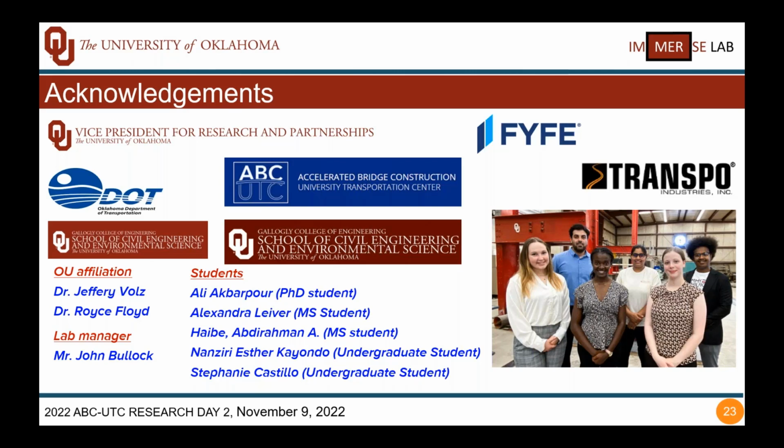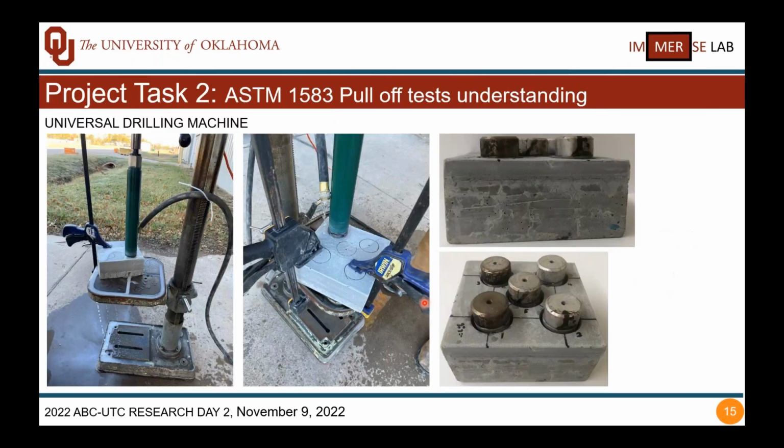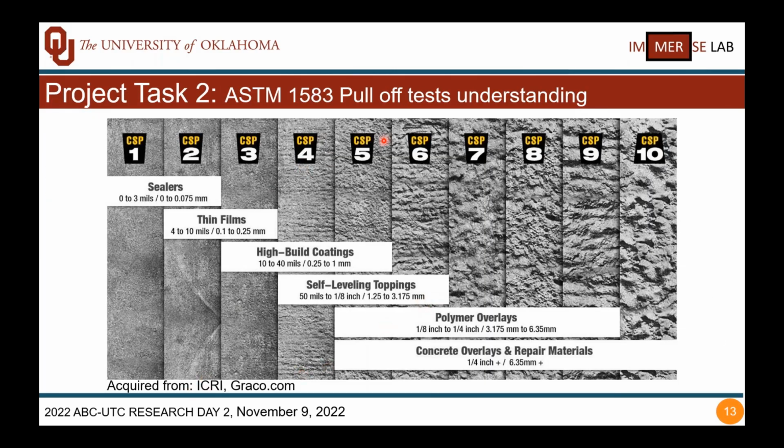What about the surface treatment you mentioned? Can you refer to whether it's aggregate or grooving, or how you prepare the surface? For the surface preparation, ICRI itself has certain guidelines. For example, if we want to achieve a CSP 5 level, what kind of grinding or surface blasting is required. For example, CSP 7 requires some water jet blasting. We are entirely talking about the concrete surface prep, meaning what surface prep the concrete deck requires before laying the polymer concrete overlay. So yes, that is exactly what we are talking about.